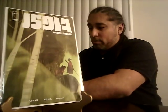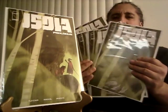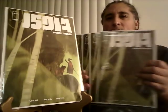And they had some free issues in there of this right here, the prologue. So they had a whole stack of them. So I grabbed a whole bunch of them. I grabbed like, what's this, 5 of them. So, you know what I say about free. I always take free, so I had to take the free.